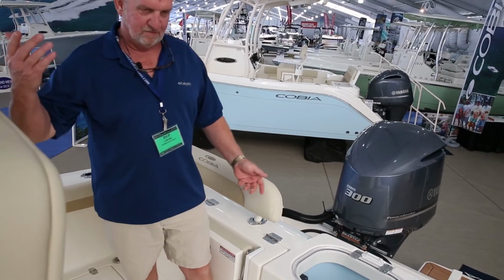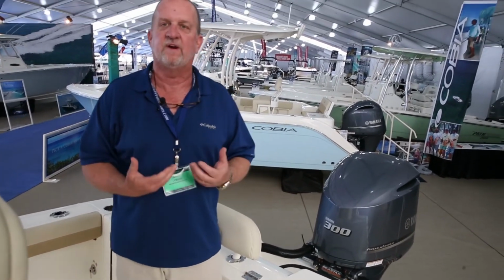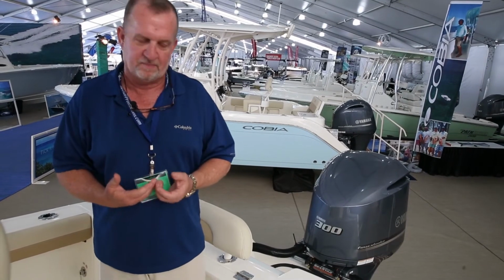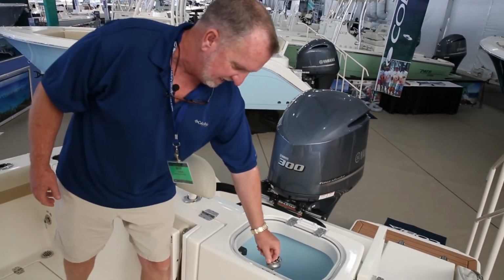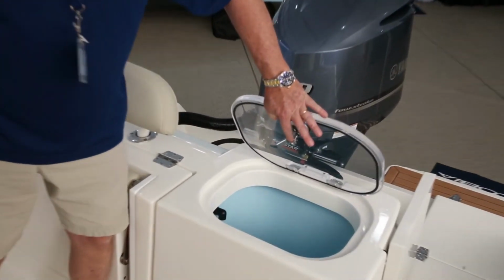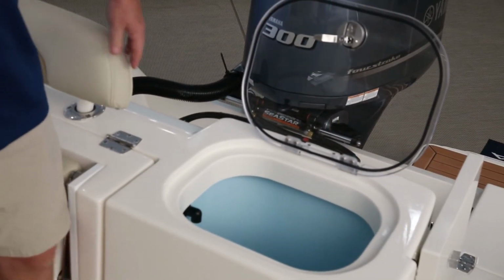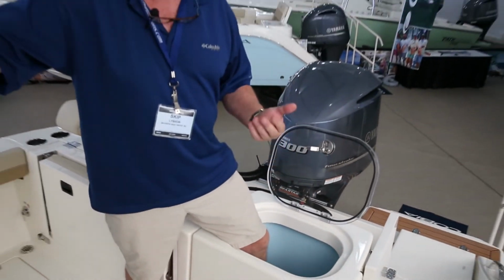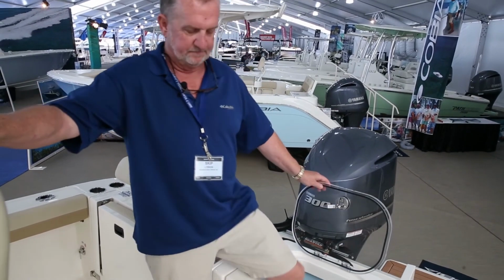Want to point out the live well. Again, Cobia is a family-friendly fishing boat. Does a lot of things very well with the family, but if you want to seriously fish the boat, it does that well. Big, oversized live well. You can see the size of the plexiglass here with a compression latch. Folds back. You see how deep this is. Goes down. I mean, it's a big, deep well that works extremely well in keeping live bait alive.